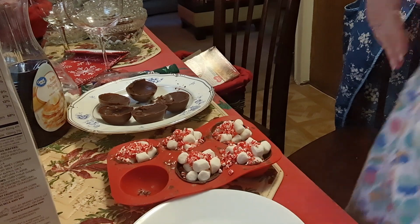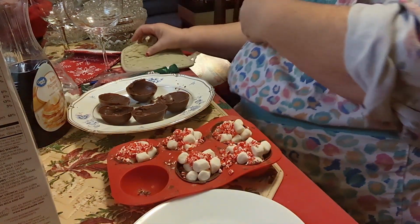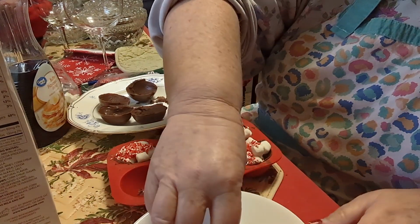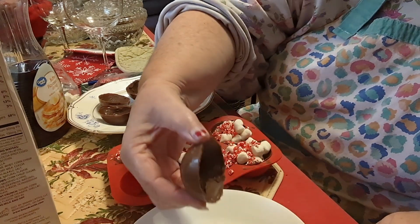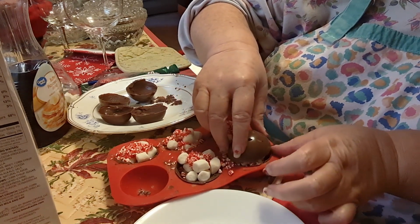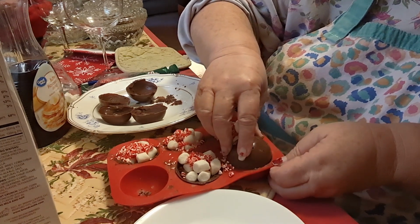We're gonna sit back down here. And while that plate is hot, it says to take this, set it on top of that plate. Oh yeah. Get it melted and put it on top. Press it down.